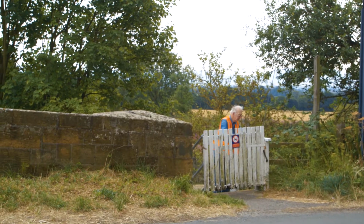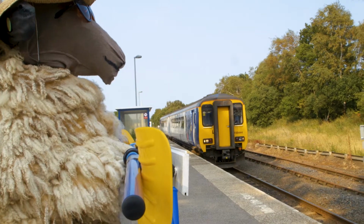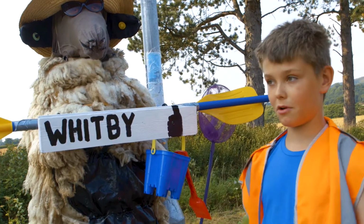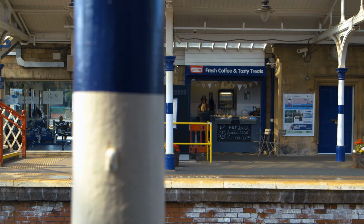I'm just trying to put a soft closer on this gate. His name's Battersby, so we thought, oh well, that's quite good to go with the station. I love it here, it's great fun. Staff are lovely, everyone's really nice.